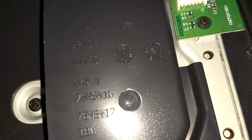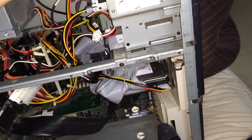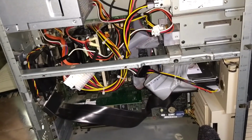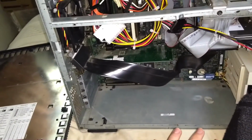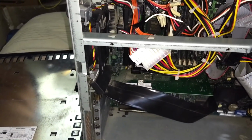So there's that. And actually this specifies a manufacture date of September of '97. Well, this computer didn't even go on sale until October of '97. These were sold from October '97 to October '98. The parts on here are all dated late '97, but I'm only assuming it's an early '98 model because the 333 Pentium 2 did not come out until January of '98.